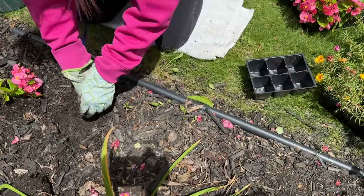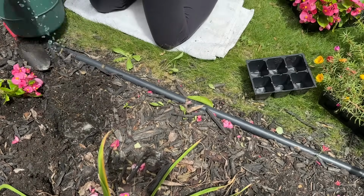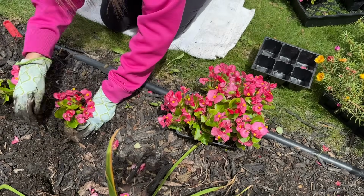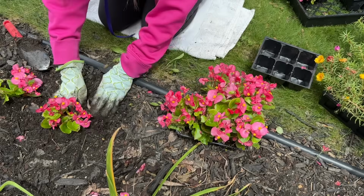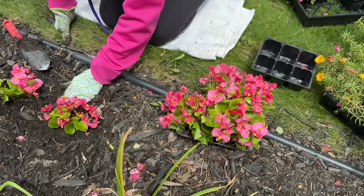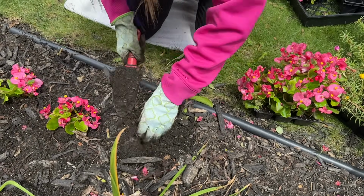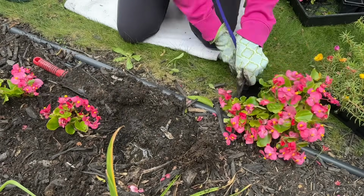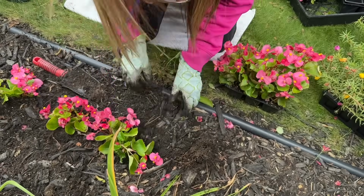Another tip that I want to share is that when you're planting a plant directly into the dirt, when you dig the hole, I'll put some water at the bottom of the hole. And then I'll put the begonia or the plant in there. That way the roots are getting water. You want to make sure that everything's loosened up, the dirt's loosened up, the bottom of their roots are opened up so that they can start to spread and root and start to bloom.